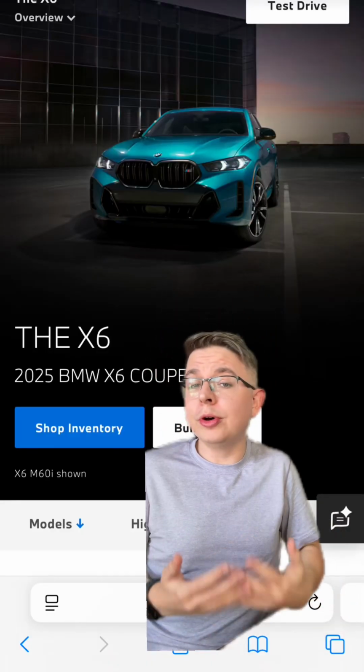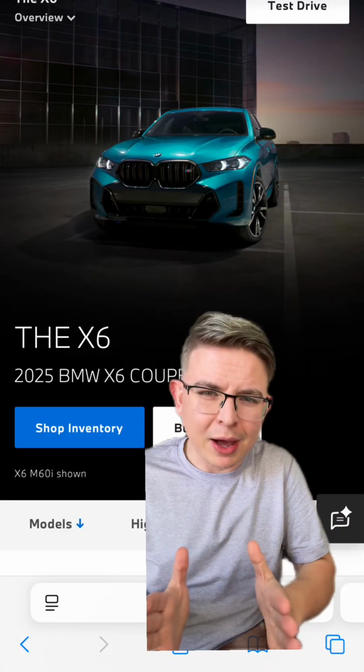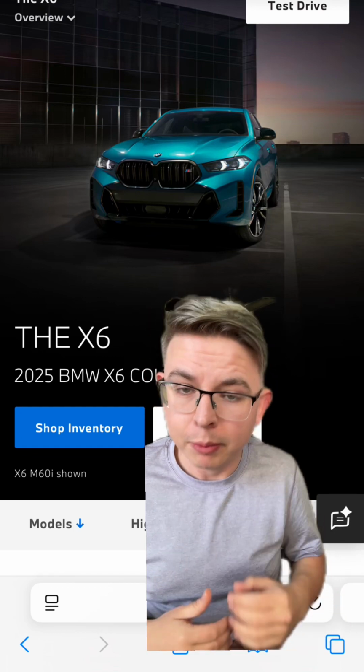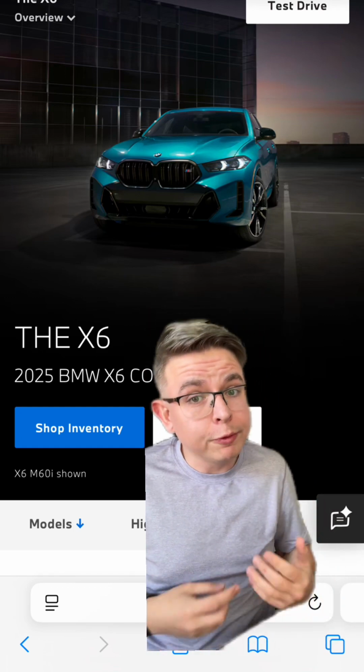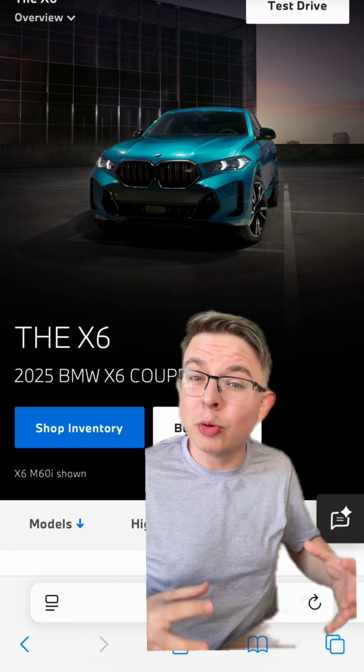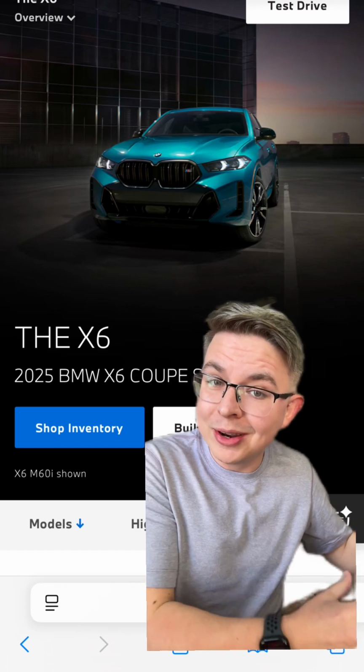The number 4 car on the list goes to the BMW X6. And I'd be lying to you if I didn't tell you that BMW is manufacturing a lot of the scarcity. They don't make a lot of them, but there's only 600 to 700 on the market. So if you're in the market for an X6, understand that if you're looking for a certain trim and a certain color combo, it's going to be really hard to match those up. Ordering one is your best bet.